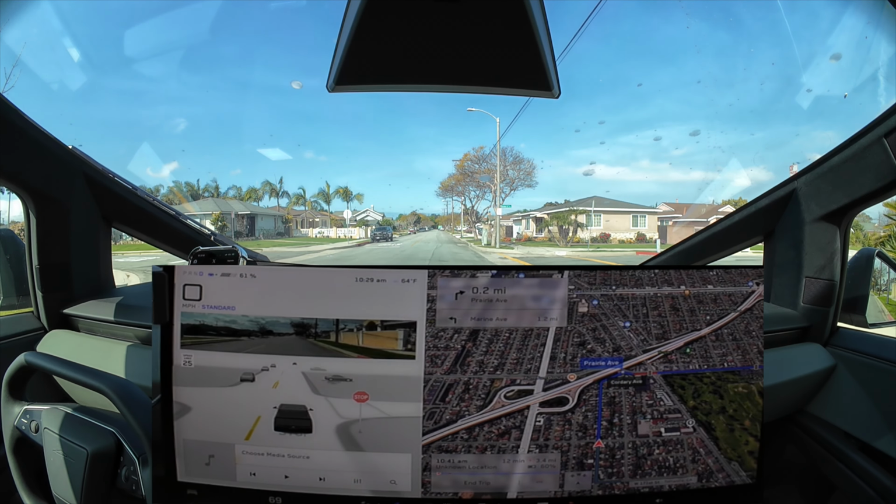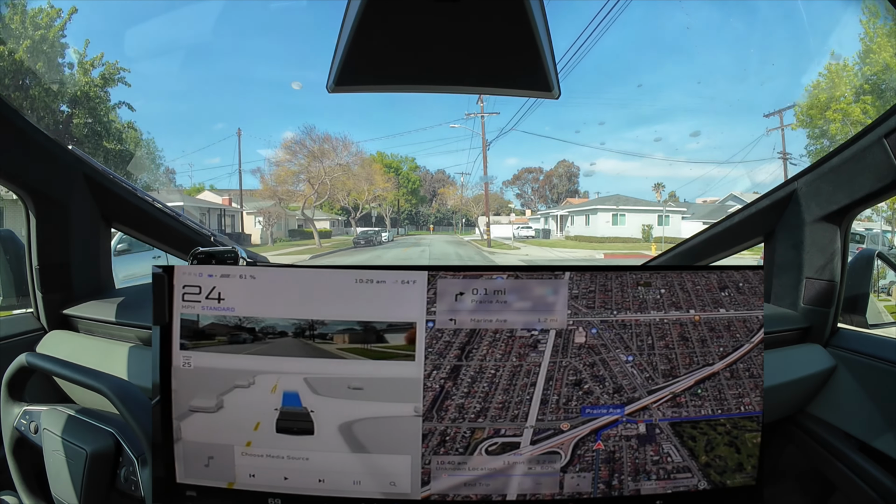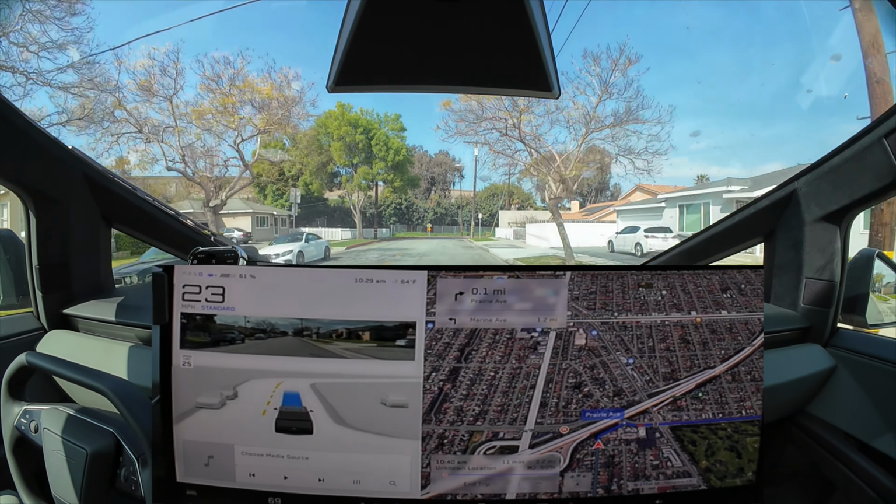Ooh, there's a person here. Why is the car freaking out? That's your job, Mr. Tesla. Right, I mean, it navigated fine, but I'm not sure why it was freaking out. There was a person delivering water anyhow.